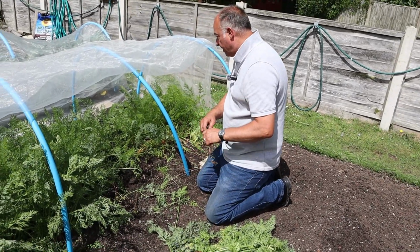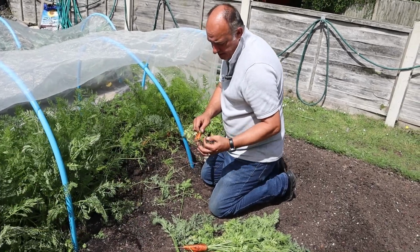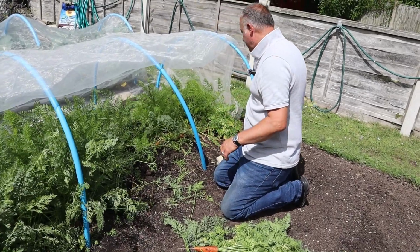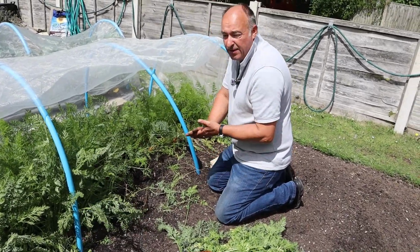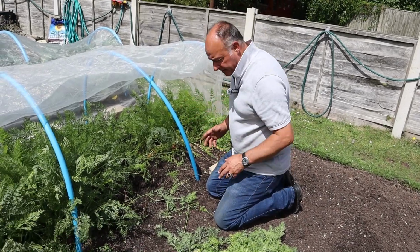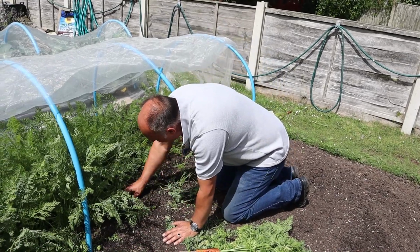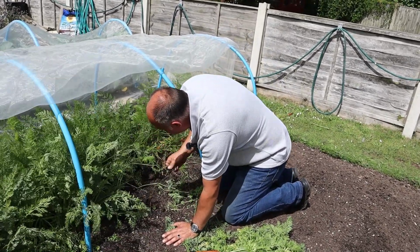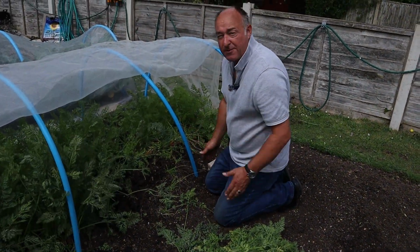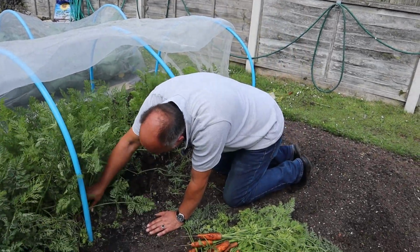A lot of people do ask me about splitting carrots, and they think it's perhaps because of the manure or the compost they're putting there, but actually it's not. It's to do with having had a dry spell and then all of a sudden it absolutely bucketed it down, and that's what caused them to split. In the same way as tomatoes do when they get blossom end rot. It's all to do with water really, and the irregularity of watering them.